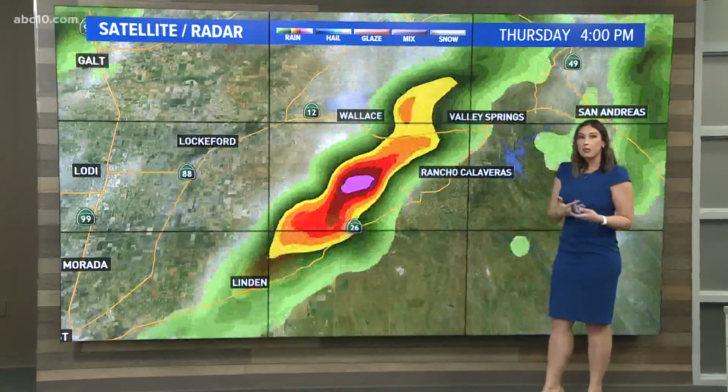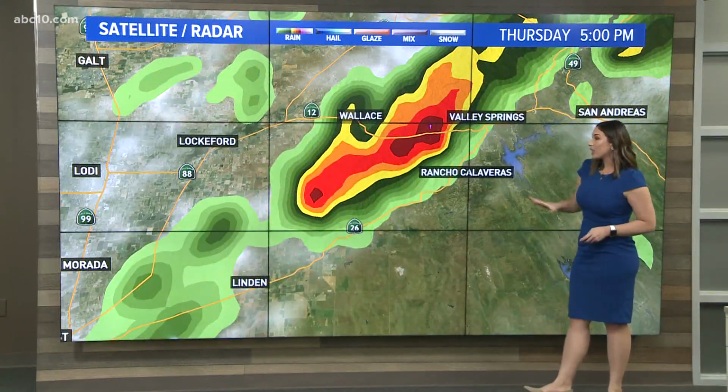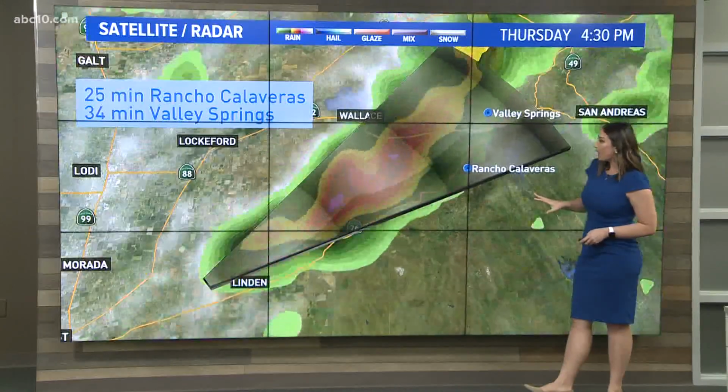And of course, if you've witnessed anything after the passing of the system, you want to send it our way, please do. We'd love to share that. But at this point in time, we're taking a look at that tornado warning for you. Now, 25 more minutes, Rancho Calaveras, 34 minutes, Valley Springs.